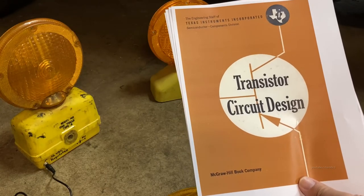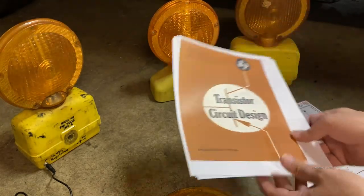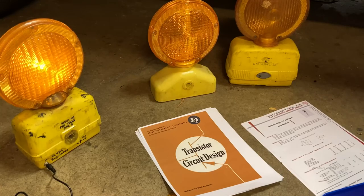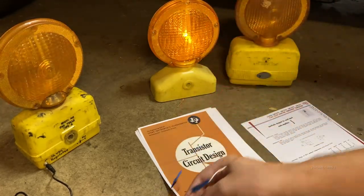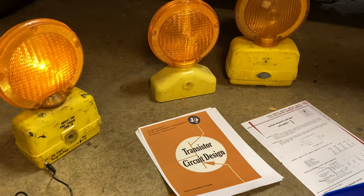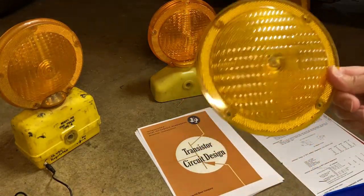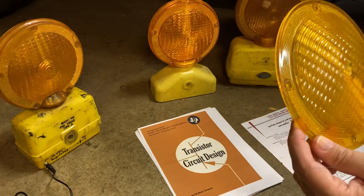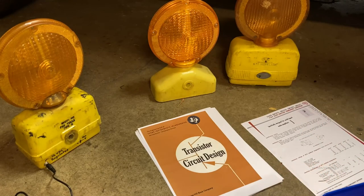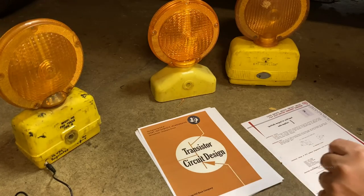It's the Texas Instruments Transistor Circuit Design Reference Book. Anyways, that's a very long-winded explanation as to why I felt that this circuit board, along with the light itself, goes pretty far back. It has to be the late 50s if you go by the date code molded into this lens here. If you assume that's 58 and maybe the early 60s, these lenses could have run for several years, so the date code didn't change. And then these lights were built maybe in the late 50s, early 60s for a couple of years.